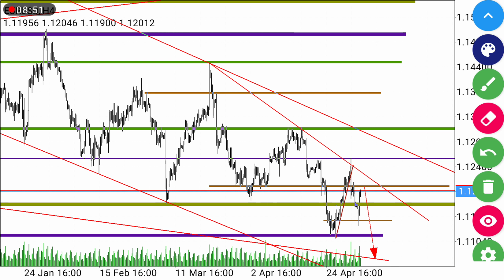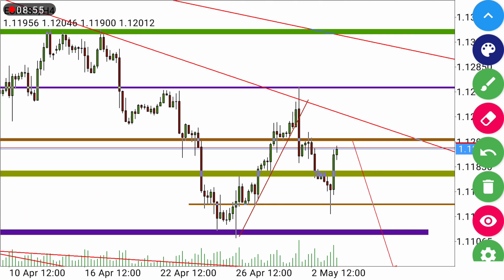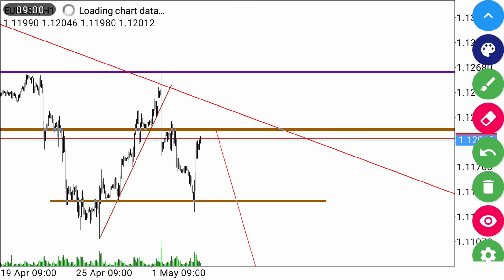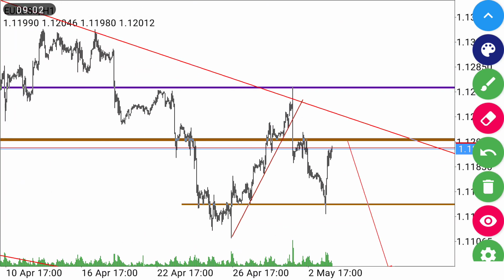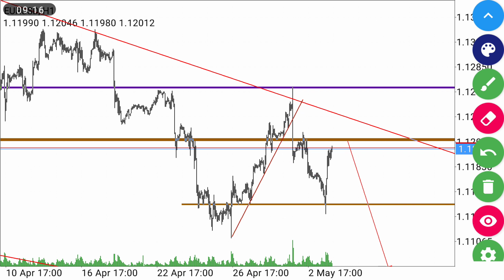And also another good thing, when we zoom in and go to a smaller time frame like H1, you can see there is this uptrend which has been broken, and it has moved and retested, so it came back this way. So we are expecting it to continue moving down. That is the expectation for the coming week. This is EURUSD.